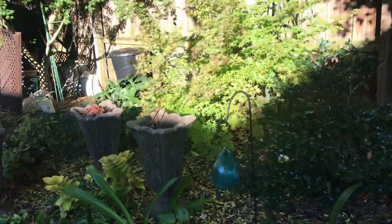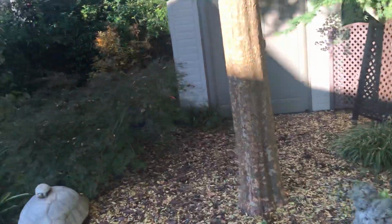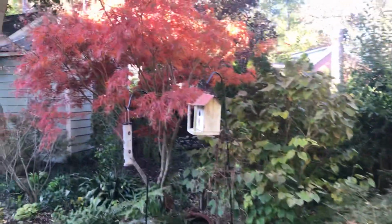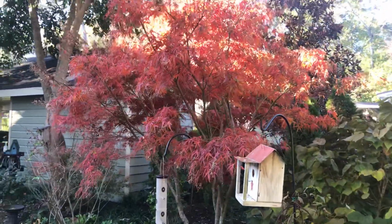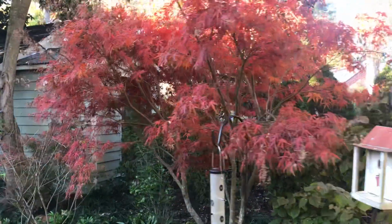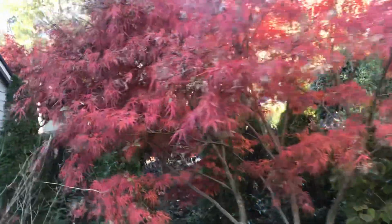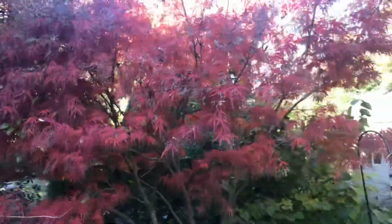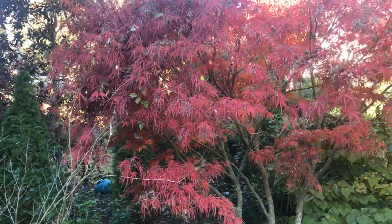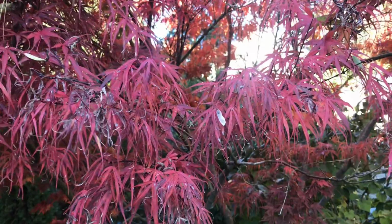I don't even think you can see it with the sun on it here. And a few others. One of my favorites, of course, is this gorgeous thing called Villa Taranto. You happen to see all my bird feeders here. My wife accuses me of having a trailer park for bird feeders. But this is gorgeous in the fall. It's gorgeous almost any time. I love the cut leaves. Villa Taranto, not half bad.